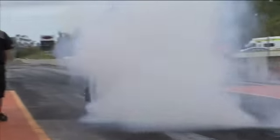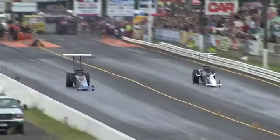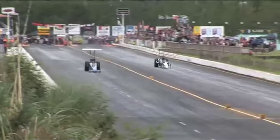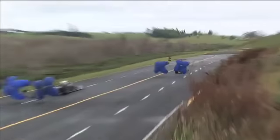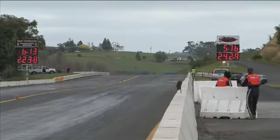Well, if it won't work inside a door slammer, how's it going to go outside on a top alcohol rail? This is John Neelan winning the top alcohol final, the fastest ever run in New Zealand in one of these cars at nearly 250 miles an hour. Now that up there by the wing is our super sophisticated, very high dollar, high definition onboard camera.